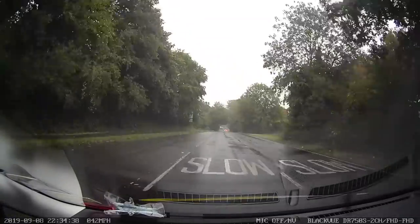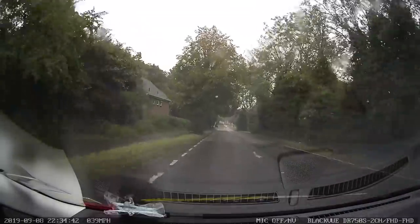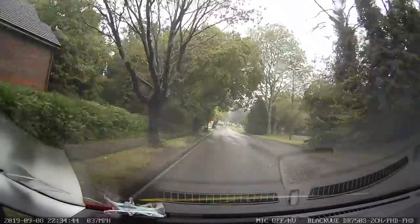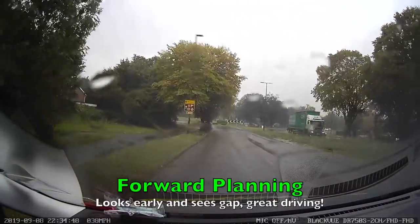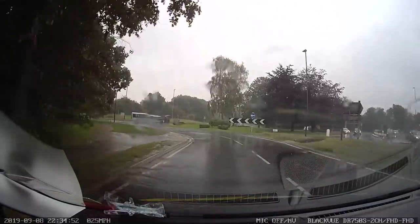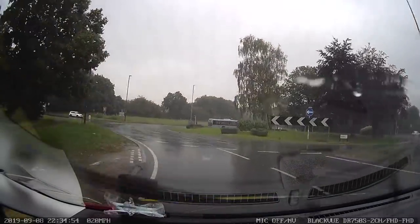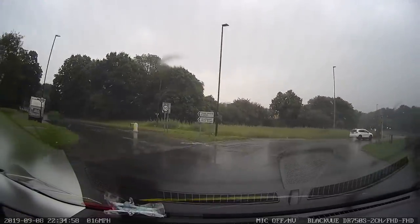At the roundabout, going to be following the road ahead, second exit. So, left lane, no signal needed. We've got early vision here, so early decision. It's all looking safe to go. So, Sabrina selects gear 2, and off she goes. Great planning, Sabrina. That will really please the examiner.